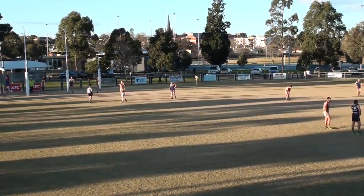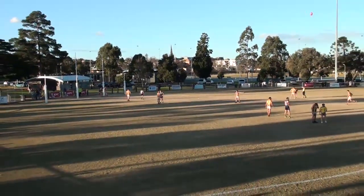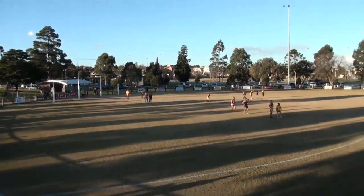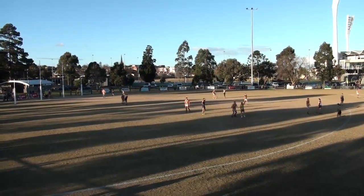Game over at Port Arlington. Wow. Port Arlington 11-6-72, Queenscliff 13-13-91. Oh, they've come hard late, haven't they? Thought Port Arlington were going to be home. I'm a little disappointed.